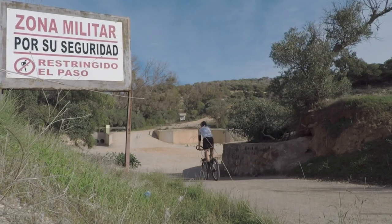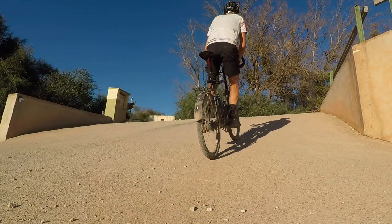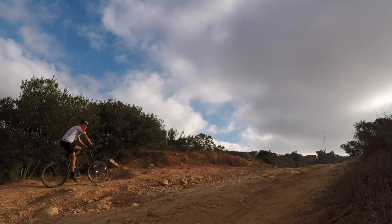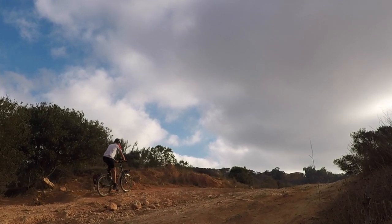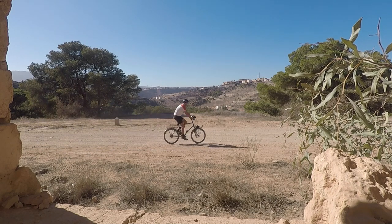Due to its location, Melilla has a long military history, and it still has several active military bases. In La Vieja, you can find the military museum, which contains hundreds of military artifacts.